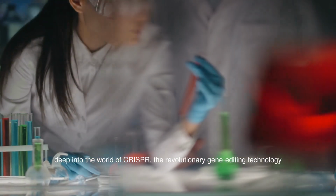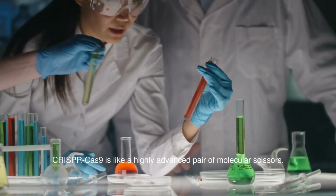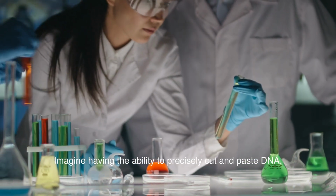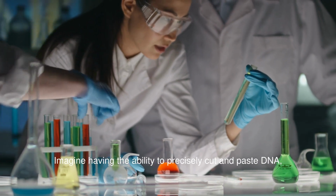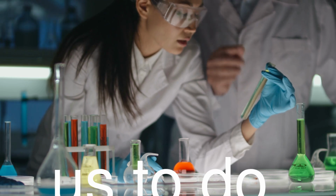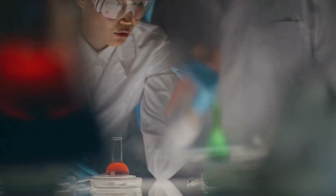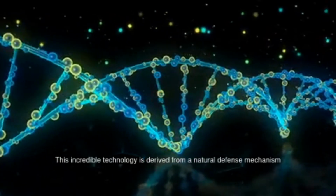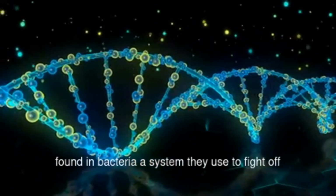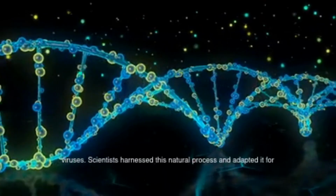Today, we're diving deep into the world of CRISPR, the revolutionary gene editing technology that's making headlines and changing the world. At its core, CRISPR-Cas9 is like a highly advanced pair of molecular scissors. Imagine having the ability to precisely cut and paste DNA, the instruction manual for life. That's exactly what CRISPR allows us to do. This incredible technology is derived from a natural defense mechanism found in bacteria, a system they use to fight off viruses. Scientists harnessed this natural process and adapted it for gene editing.